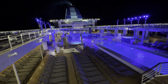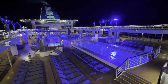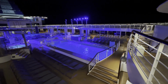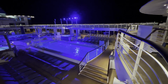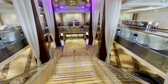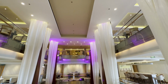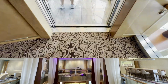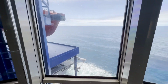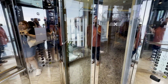I will say that we did not venture up to the retreat area as that was reserved for suite guests, but according to Celebrity's website, they say, the retreat is an unparalleled vacation experience that includes a very stunning suite, a private restaurant, an exclusive lounge, and a sun deck that rivals any high-end resort, including premium drinks, premium Wi-Fi, tips, and an onboard credit to spend any way you like. Paired with a dedicated team of professionals who ensure you have everything you need for an unforgettable vacation. Maybe we'll try it one day, but we were very happy with our balcony and our experience.